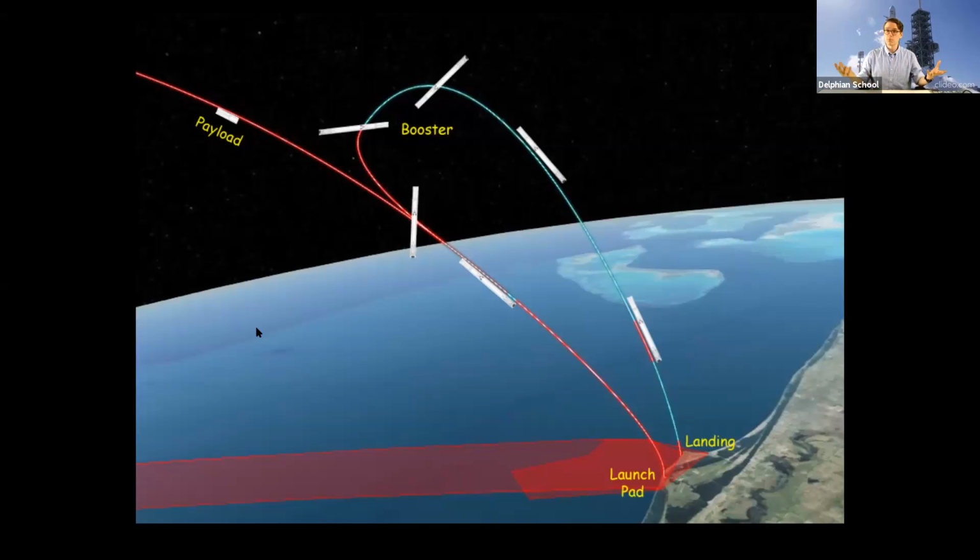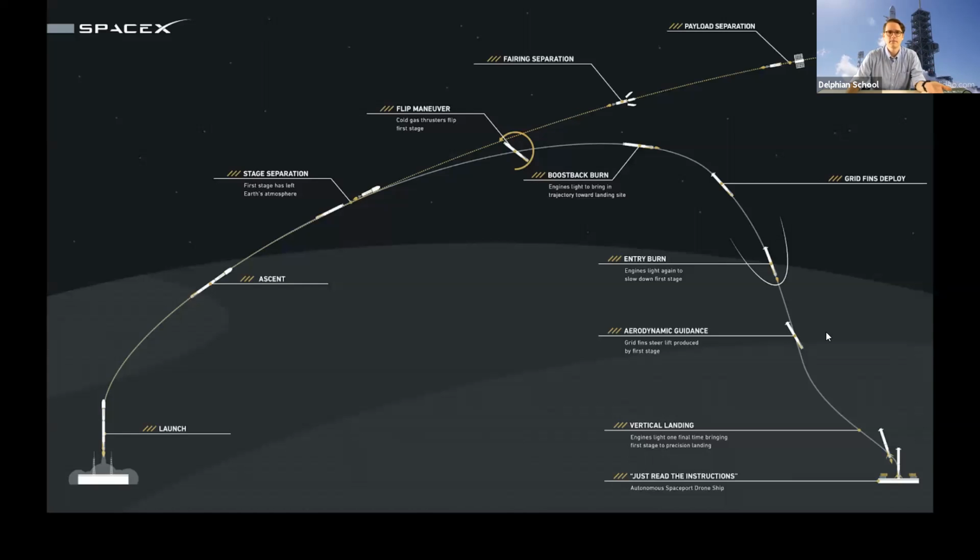That takes more fuel. Someone was like, what if we didn't have to bring the first stage all the way back to the landing pad every single time? What if we could take the landing pad to the first stage? So what they did is they figured out they could park a ship off the coast in the Atlantic Ocean, a couple hundred kilometers off the coast, and they could catch that first stage of the rocket.